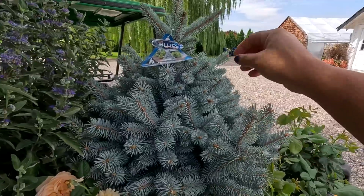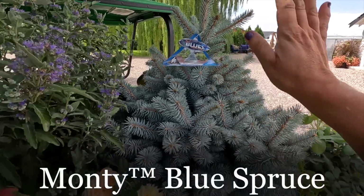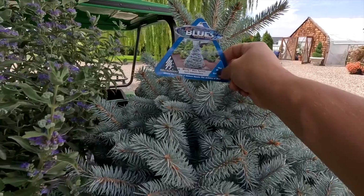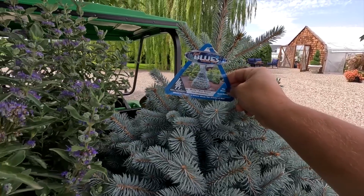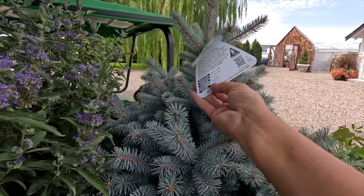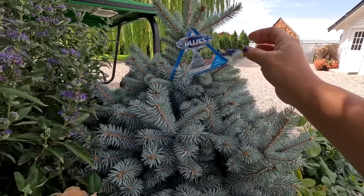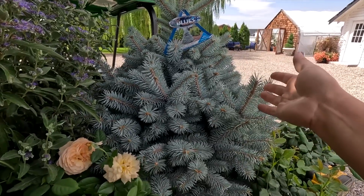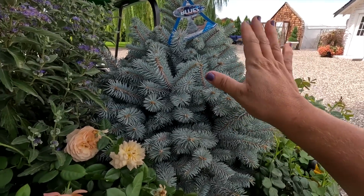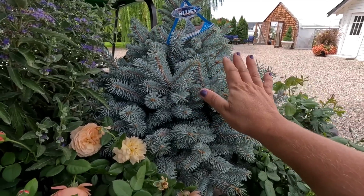So starting with the blue spruce, this is one of the ones that Isley sent out. This is the Monty Blue variety. Grows 8 by 6, kind of keeping that nice tight form and that icy blue color. Hardy to -30, right? No, -40 degrees, my goodness. But this variety is, I guess, just unfazed by very harsh conditions, and I love the color. It's always easy to tuck in an evergreen, a blue one, that stays small like this.